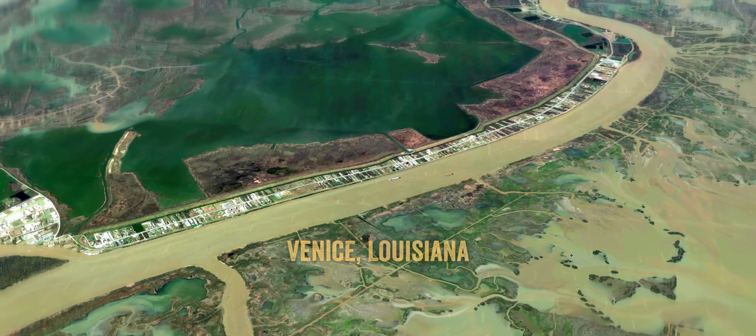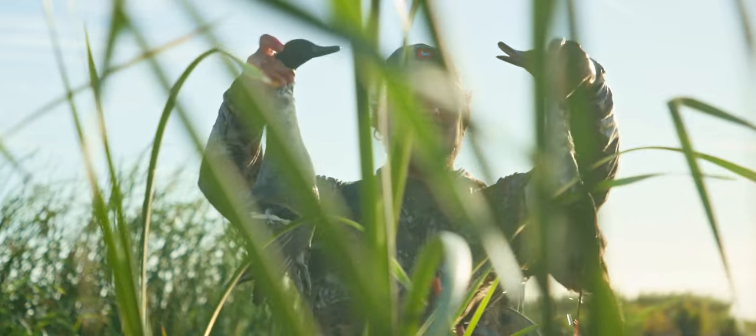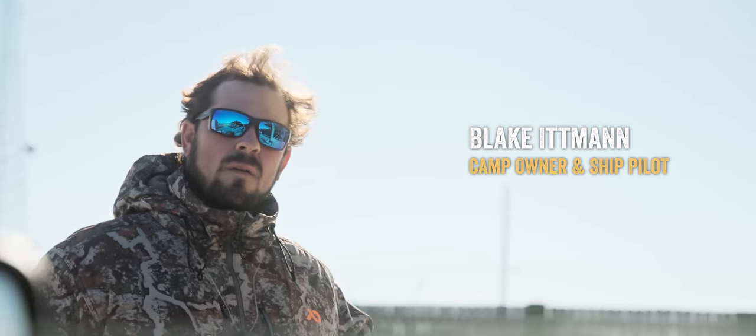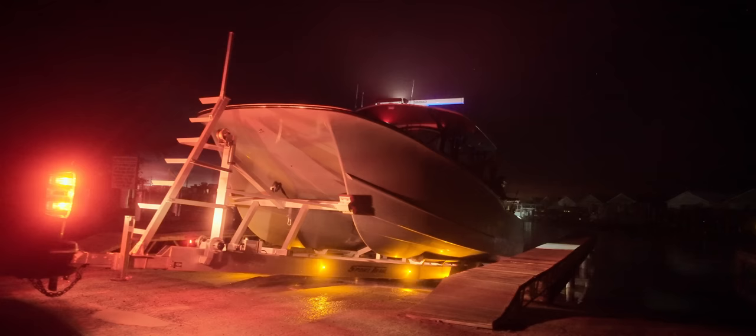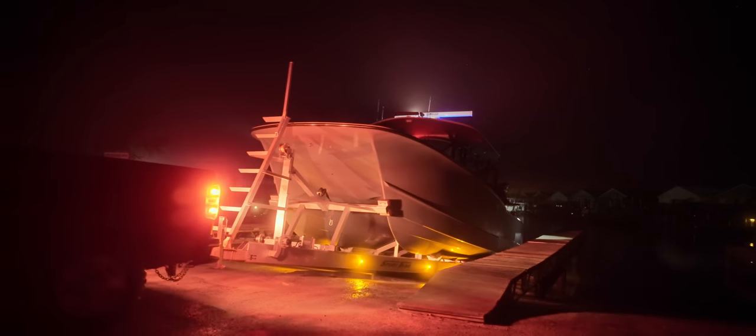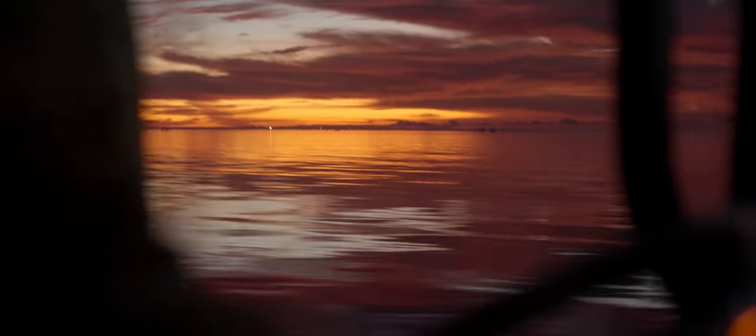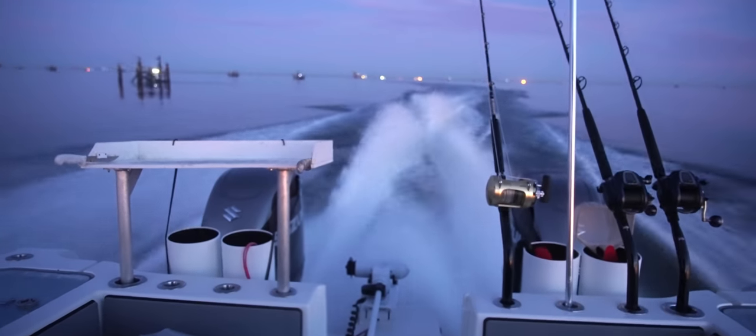We've spent the last 3 days in Venice, Louisiana, hunting ducks and wild boar with Blake Itman, a ship pilot and local to the area. This morning, Blake and his offshore fishing buddy, Michael Marcello, are taking us offshore in search of wahoo, the best eating fish in the Gulf. And the goal is to reach the fishing grounds right at sunup.